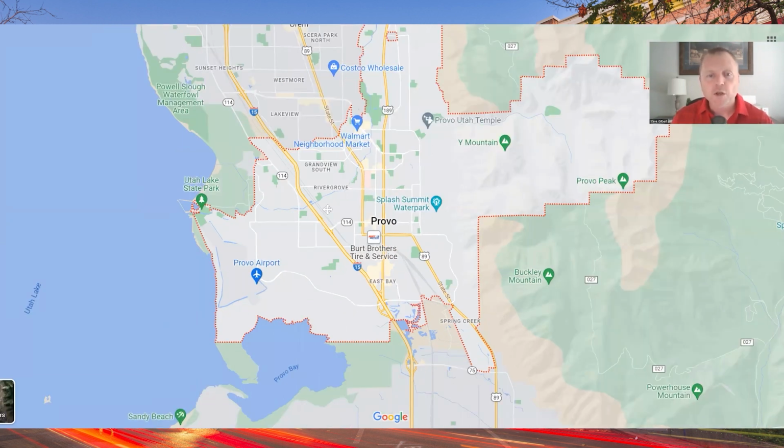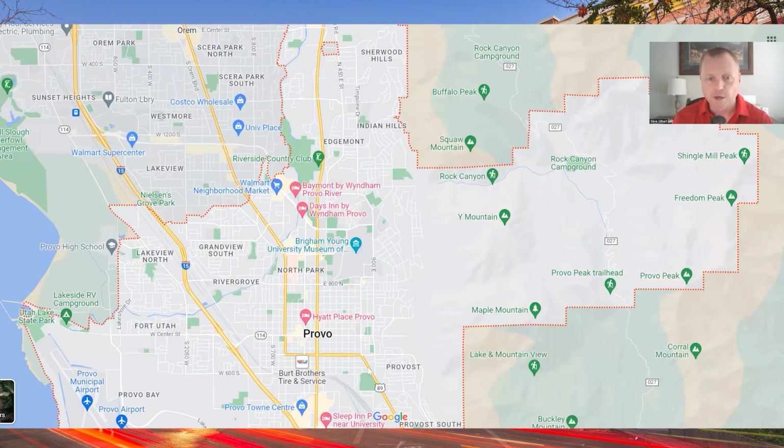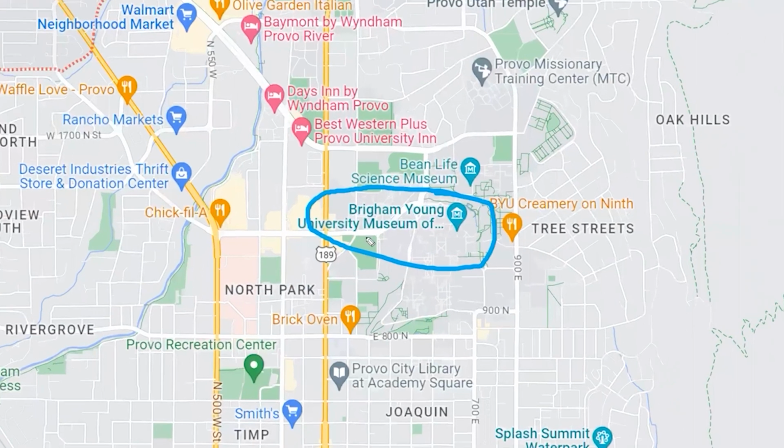And let's show you, Provo is where Brigham Young University is located. And so this is the home of the BYU. Let me circle this real quick. Here's Brigham Young right there. And so let me just kind of show you what's around here. So you've got all of the campus. You've got the LaVell Edwards Stadium, which is where they play the football games. That's all located in this area.